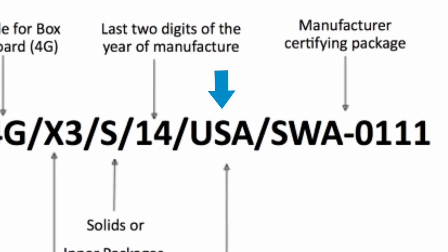Following this mark, we'll see the letters USA. The USA indicates the state authorizing the allocation. And here the letters USA indicate that the packaging is manufactured and marked in the United States in compliance with the provisions of the Hazardous Materials Regulations.